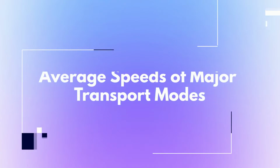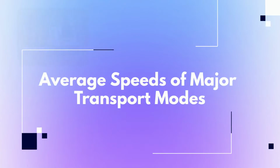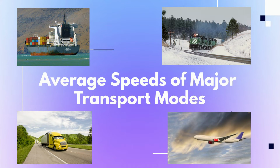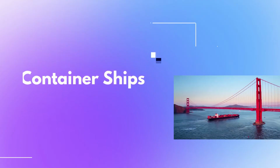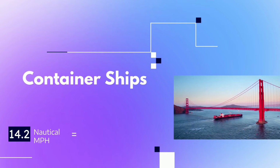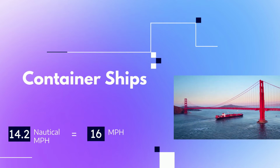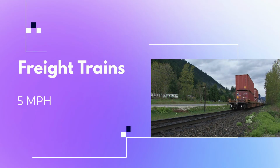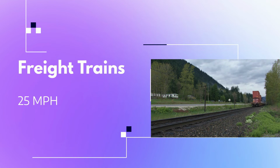The most obvious factor in deciding what the fastest way to transport freight is the average speed. So let's take a look at the average speeds of the four major transport modes. Container ships on average go about 14.2 nautical miles per hour, equivalent to just over 16 miles per hour on land. A typical freight train in the US averages around 25 miles per hour.